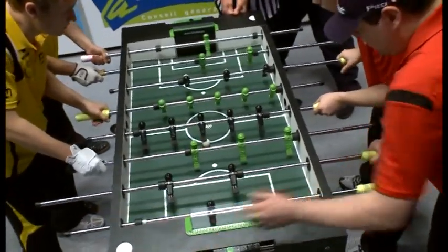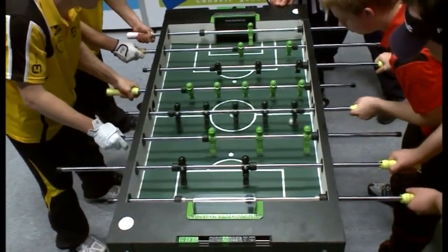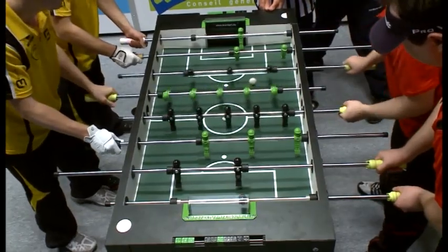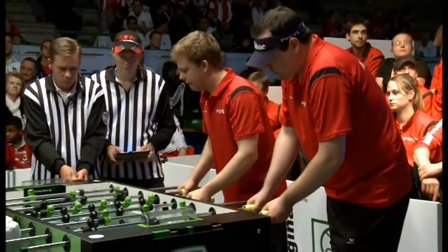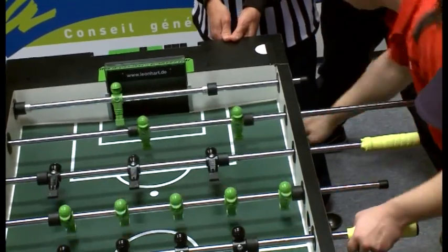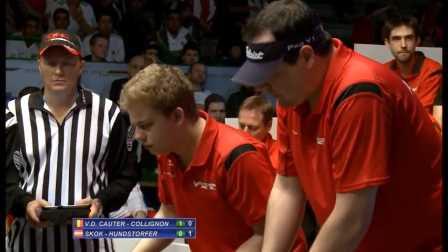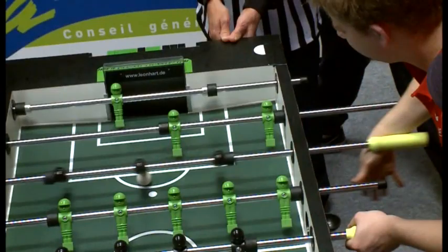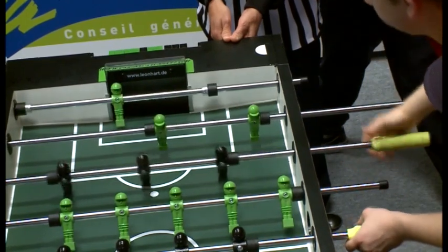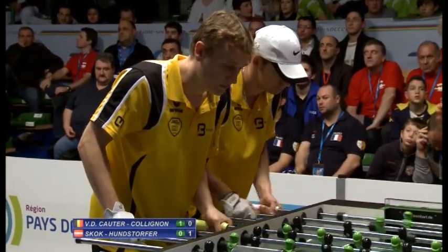So Frederic Collignon, Tom Van de Carter come out and win the opening game on the Austrian home table. We now move to the Leonhardt table, which is the home table of the Belgians, in a game that Kevin HUNDSTORFER and Anton SKOK must win. And they are pretty good on this table. In fact, quite good on this table. And there's HUNDSTORFER able to stroke it home to that far side. 1-0 lead as HUNDSTORFER waited, and then found that corner as Van de Carter brought that goalie man off that corner of the goal. Let's play.